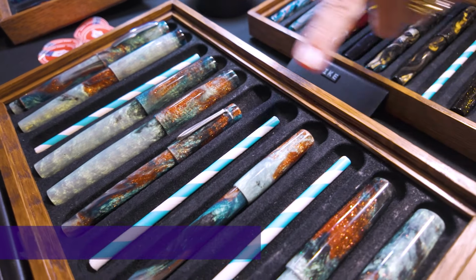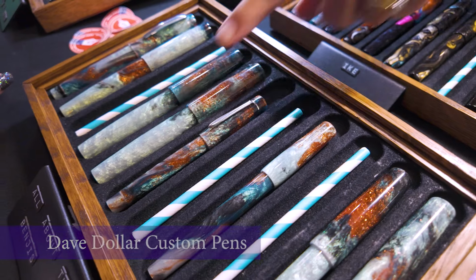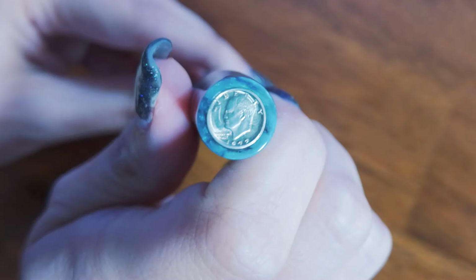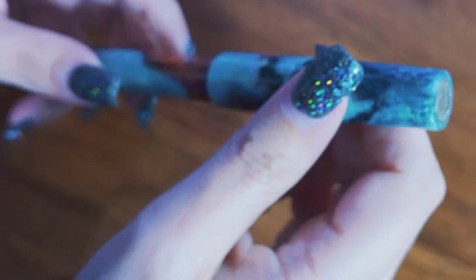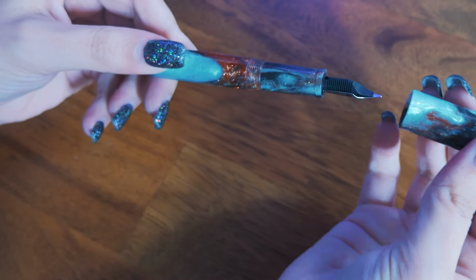Dave Dollar Custom Pens was there. This pen really caught my eye. The material is from Just Joe Pens, All About the Benjis. It is the color of money. And I got it with a 0.8 stub. It comes with a Nemosine 0.8 stub. I love stub nibs and love the coloring of this. I love the glitter.